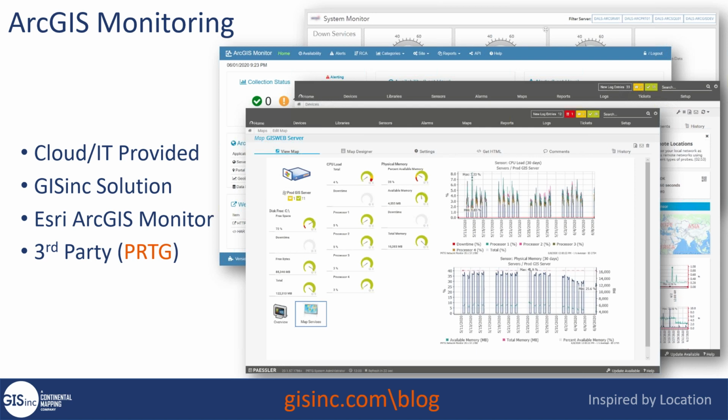And if you want to learn more about that, hit gisinc.com/blog. We had one of our internal solution engineers write a nice blog about all of these capabilities and when and where you might want to use one or the other.